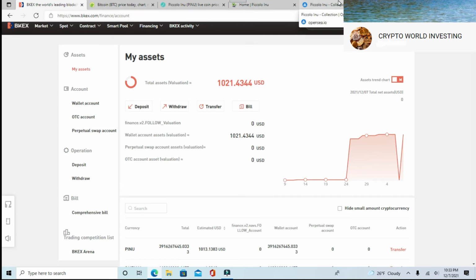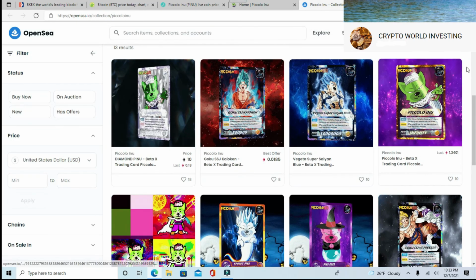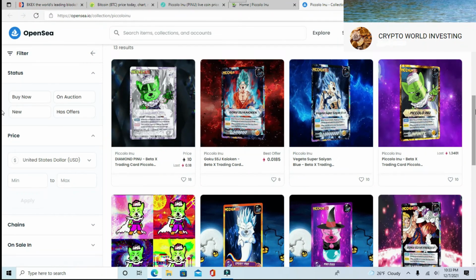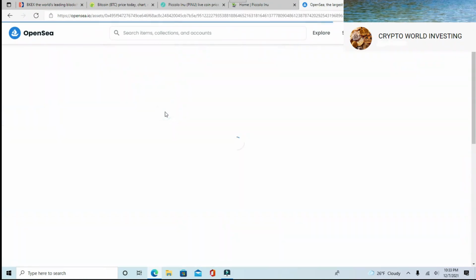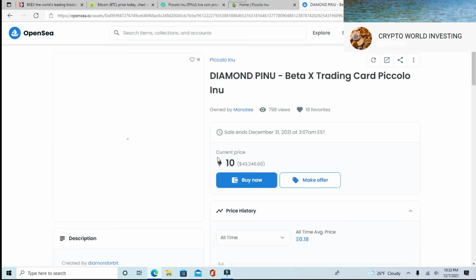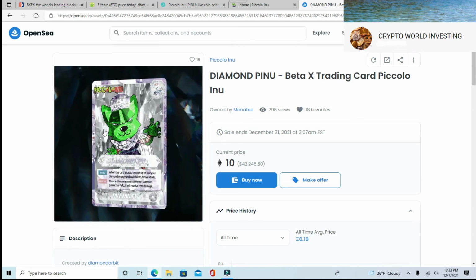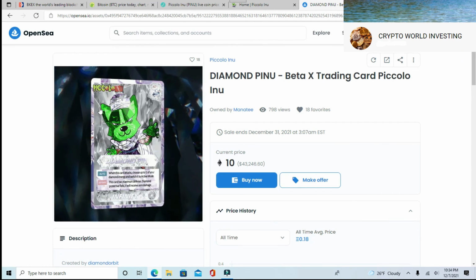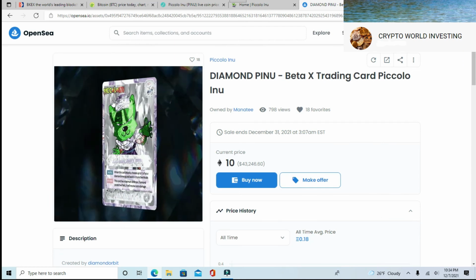for a little bit, at least until the second quarter of next year, when they get these NFTs out there and they start to drive some demand. Because if you look at some of these NFTs, they are really cool. And the NFT markets, it's definitely been booming. Like you look at this current price for this one Piccolo Inu card, it's $43,000. I mean, when you just say 10 Ether, it doesn't sound like a lot, but that's 43 grand that could be possibly going into that company's pocket just to start out the game. Cool looking card, it looks like they put a lot of design work into that. So this could be a driving factor for this crypto right here.